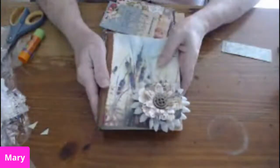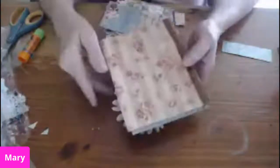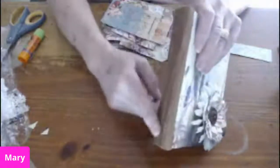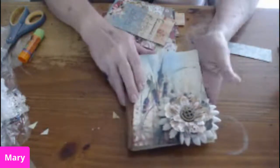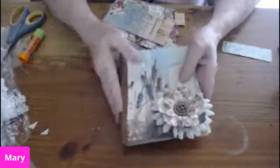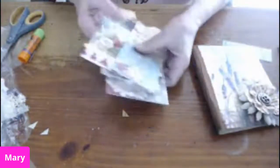Okay, girls, here's the book cover, which I showed you earlier, front and back. Then I covered the spine with some really pretty, kind of silky looking material that Kathy sent me, or I bought it on sale, I don't remember which. I put this big flower on the front because I'm going to go nature on this one. And here are my cards that I cut and decorated.